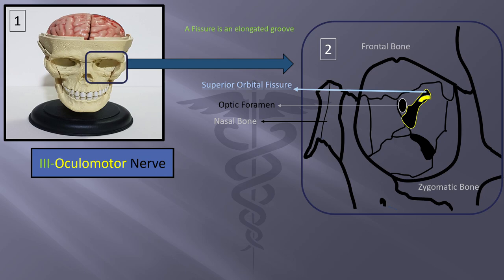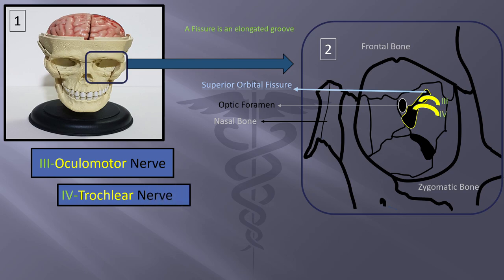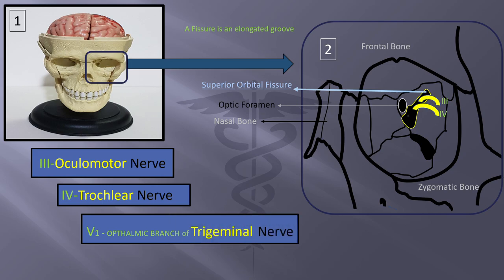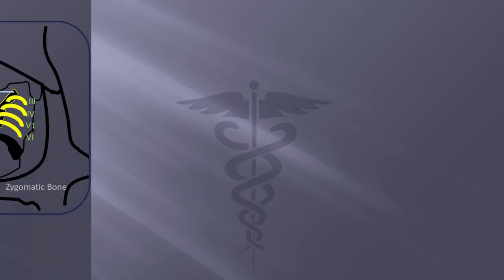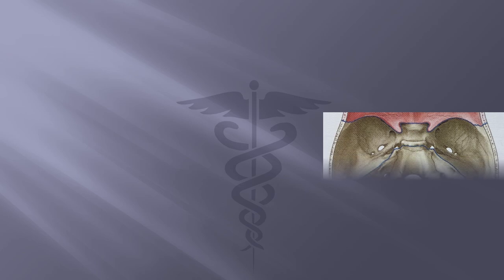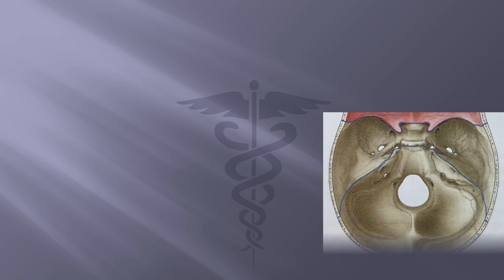Coming out of the superior orbital fissure are 3. Oculomotor nerve, 4. Trochlear nerve, 5-1. Ophthalmic branch of trigeminal nerve, and 6. Abducens nerve. For the remaining nerves and their foramen, look at this image of the middle and posterior cranial fossa. Let us first learn the location of the foramen and their names.